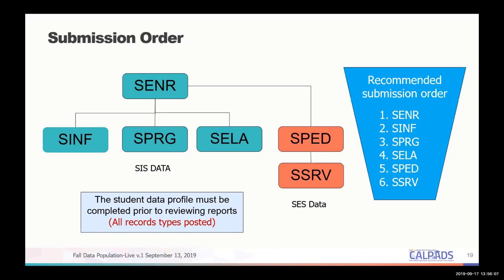Notice that the SSRV follows the SPED. You first have to submit an SCNR file to have ownership, then submit a SPED record, then you can tell us what services are related to the SPED record, right?